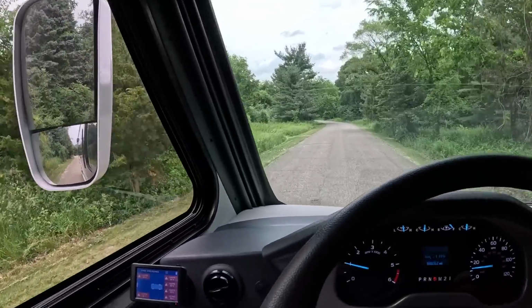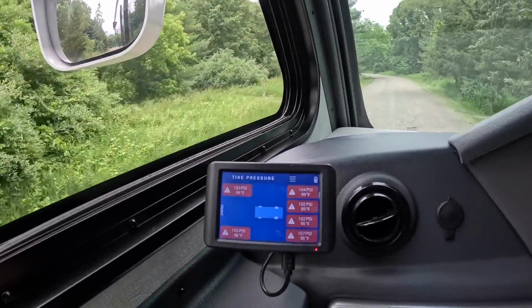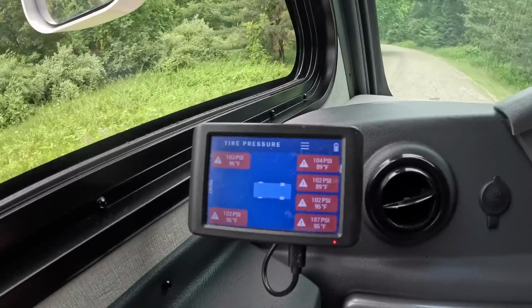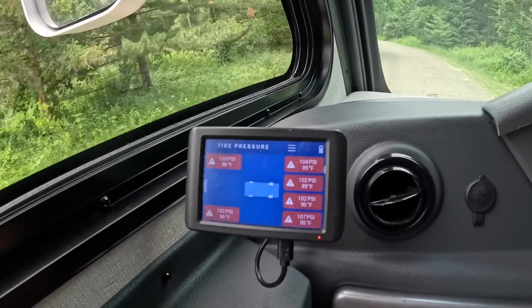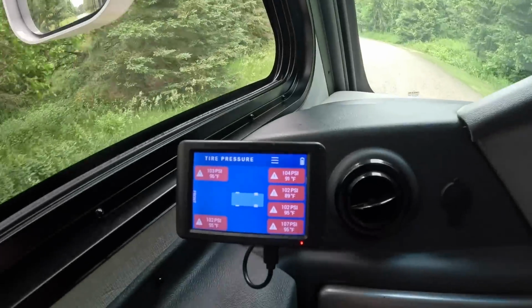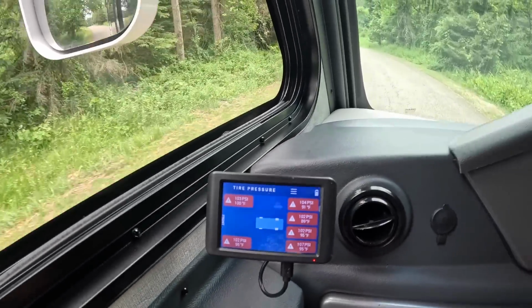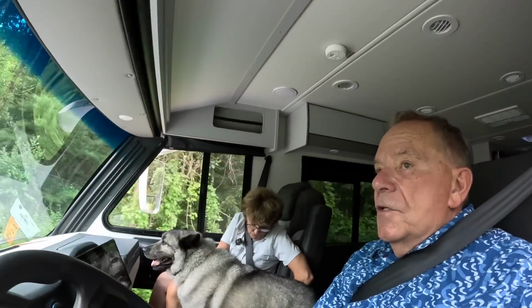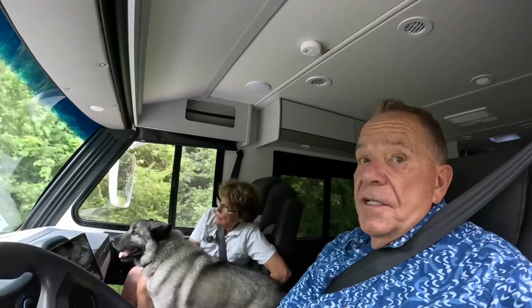One real nice thing is this comes with a built-in tire pressure monitoring system, and I find that really nice to have. Mounted on the dash, convenient location. That is a real good feature that too many RV manufacturers neglect. So Coachmen, you get a big thumbs up from us for that.